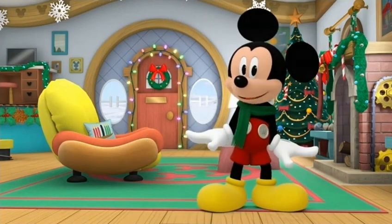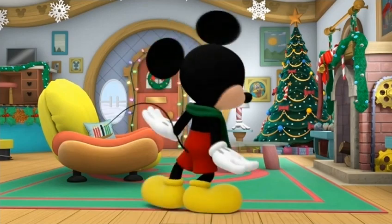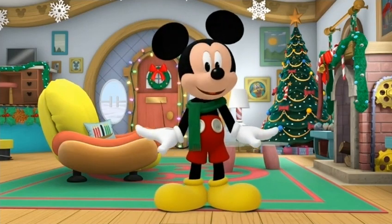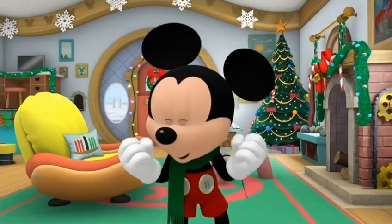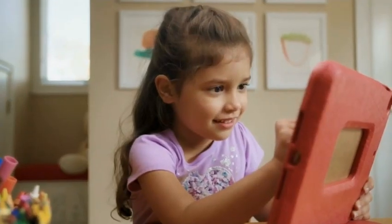He pretends to be a penguin. He pretends to walk like a penguin. So if it walks like a penguin and sounds like a penguin, it must be Mickey Mouse.